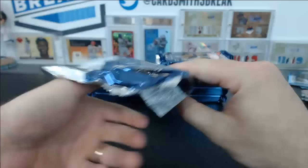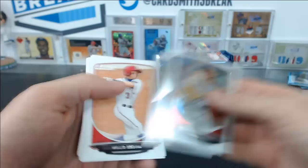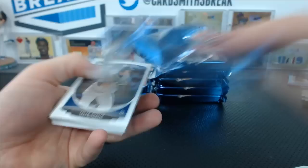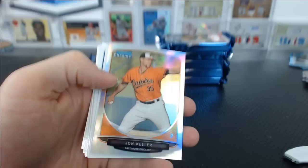What if we had one more delicious colored auto before this break is over? Oswaldo Arcia, orange paper. Gabe Spear, refractor. Yeah, they have. They were pretty good about Draft, weren't they? I think we had the Draft checklist like a couple weeks before. Matt McGill, ice. I want to say we had Draft early. John Keller, refractor.